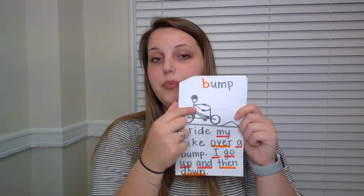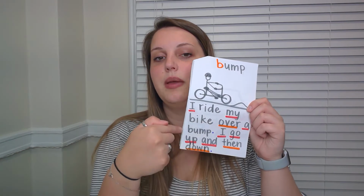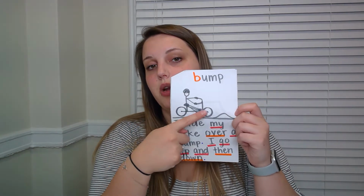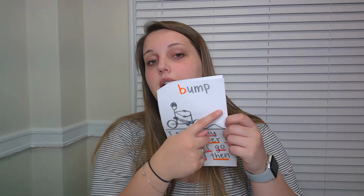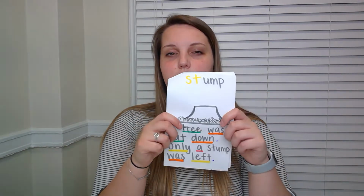Okay. Our word on Tuesday was bump. I ride my bike over a bump. I go up and then down. You drew a picture of somebody riding their bike over a bump. You added the details, of course, helmets, need that for the details, and where they're riding the bike at. Maybe it's around a lake or in the forest or on the cement, those kind of details. Reading through twice, and when you're ready, turning to the next page.